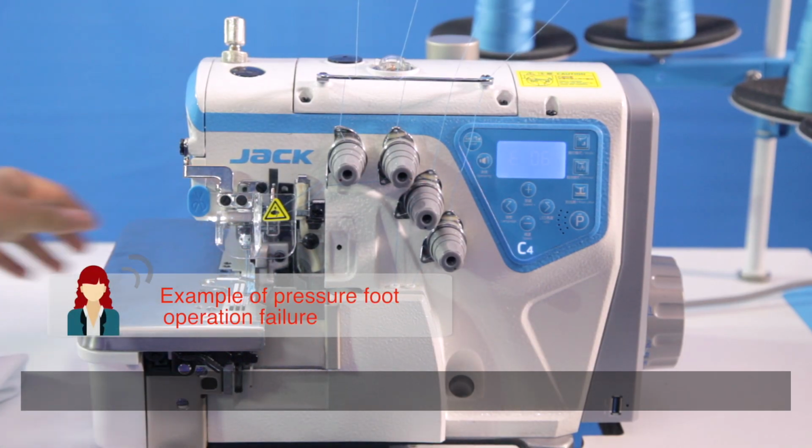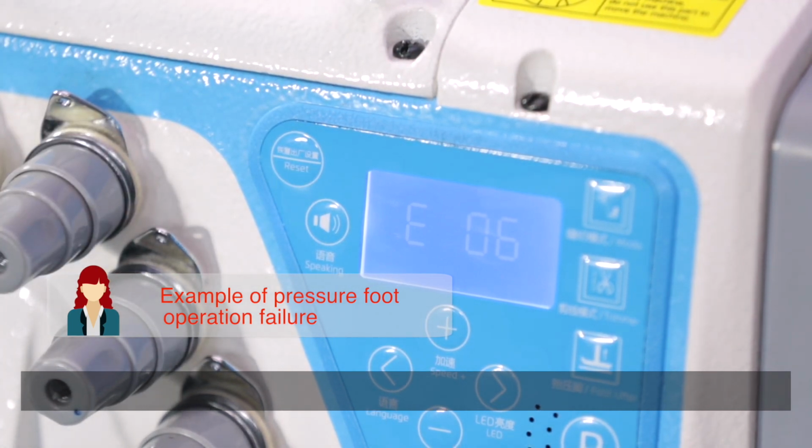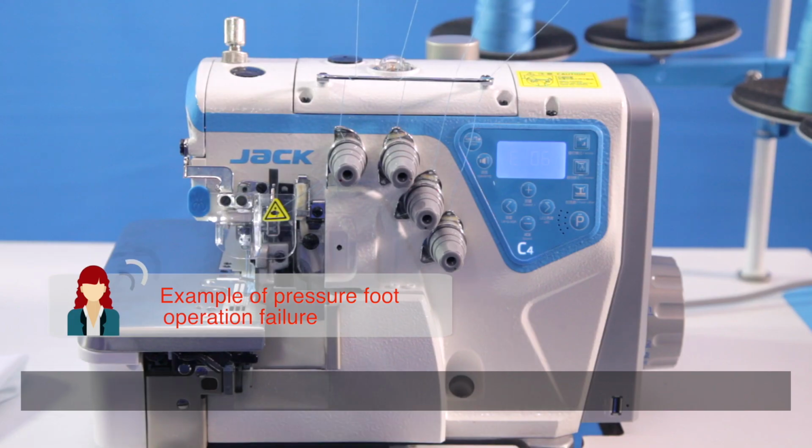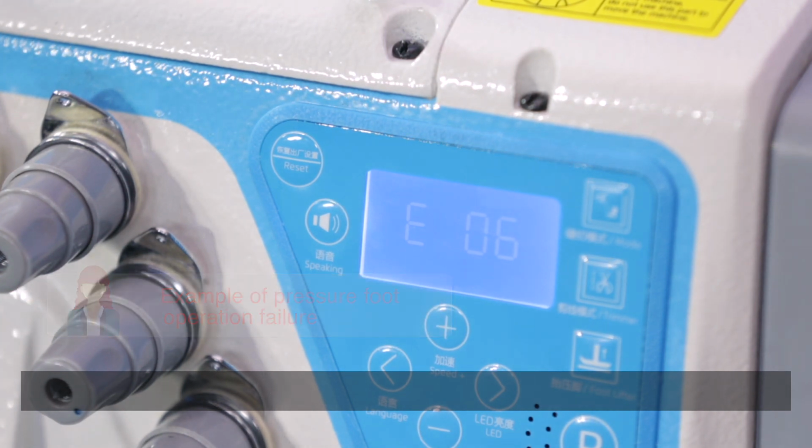Presser foot protection on. Please check if the presser foot is back to the correct position. If it can't be solved and you need to use the machine, please enter the parameter 57. Change the value number 1 to number 0. If all the above problems can't be solved, please contact the local agent.